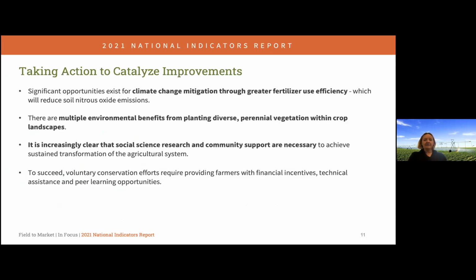So again, overall, this is not yet corn specific, but just some of the recommendations for improvement. We know that really fine tuning fertilizer applications, particularly nitrogen fertilizers, is needed to reduce nitrous oxide emissions, which is a really potent greenhouse gas. We're also seeing that planting in perennial ground cover, a diverse perennial vegetation within these larger agricultural landscapes, has multiple environmental benefits, including supporting greater biodiversity and water quality.